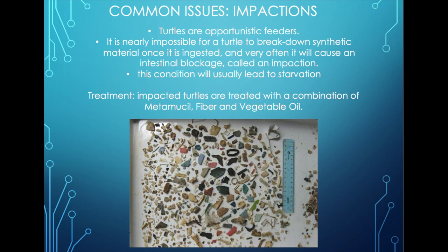So I looked at the website that the Turtle Hospital down here has a bunch of information on. So again, guys, the Turtle Hospital, it's located in Marathon. It's in the Florida Keys, and they were one of the first turtle hospitals to be created, and they do a lot of really great work. So one of the most common issues that sea turtles have to deal with is what we call impactions. So impactions is when they eat a lot of stuff and it just gets stuck in their stomach.